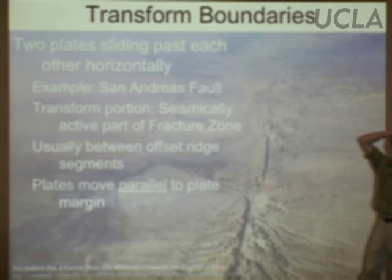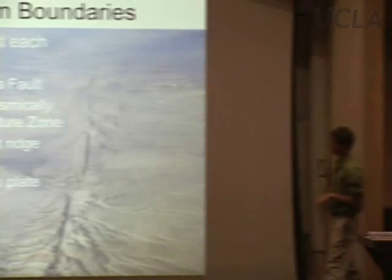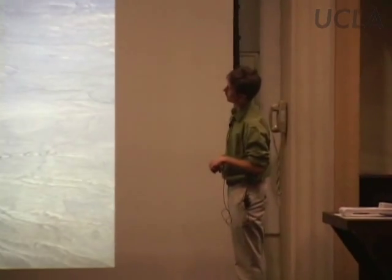Okay, should we expect to see transform boundary earthquakes along the San Andreas Fault? And we certainly see earthquakes along the San Andreas Fault, although not in Southern California lately. But it's going to happen, presumably, before too long. Okay.